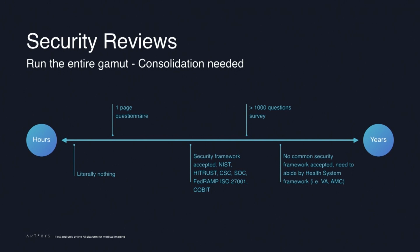From literally hours, or I would say not even hours, literally minutes, which is basically nothing. When you look at Europe, the majority of health systems don't have security reviews. They'll have you sign some form potentially, but there's nothing. And on the opposite side, it takes years. At some of the large academic medical centers, it'll take a year, especially when we were the first ones to do cloud. And there's everything in between.